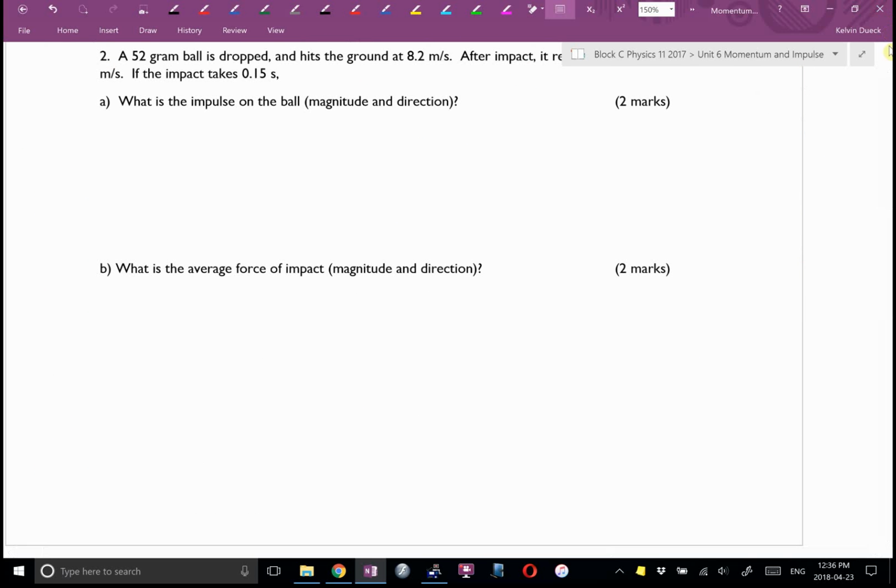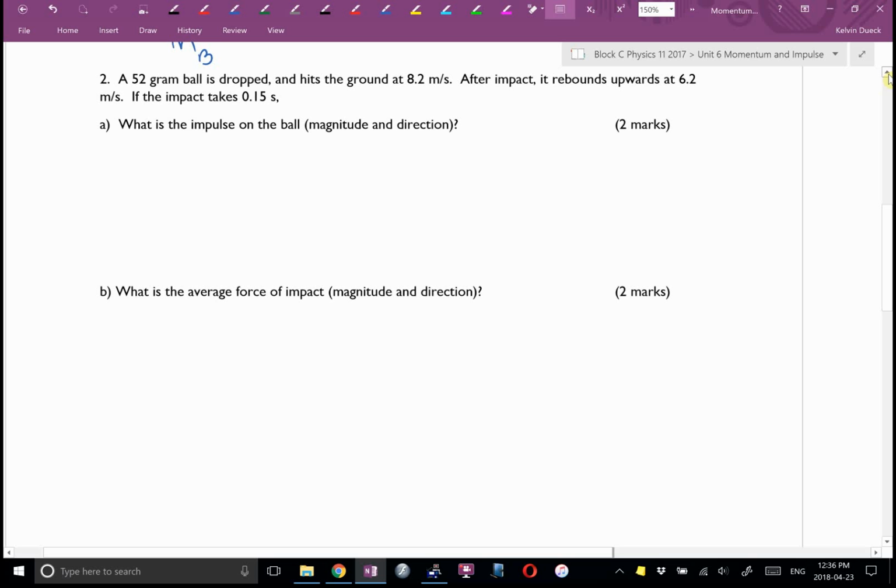Number 2, now they want me to find an impulse. Okay. Well, I know that impulse is change in momentum. Also, you'll notice in question number 2, May, we're only looking at one mass. That's another hint that we're going to find this with impulse. I do notice 2 different velocities, which suggests to me that I'm going to go mv final minus mv initial. The mass, 0.052. Is there a change in direction in this question?